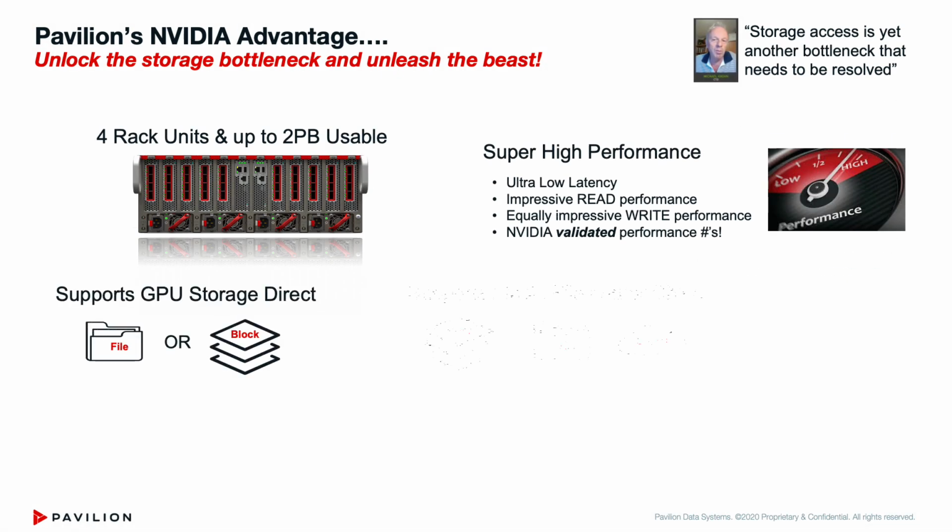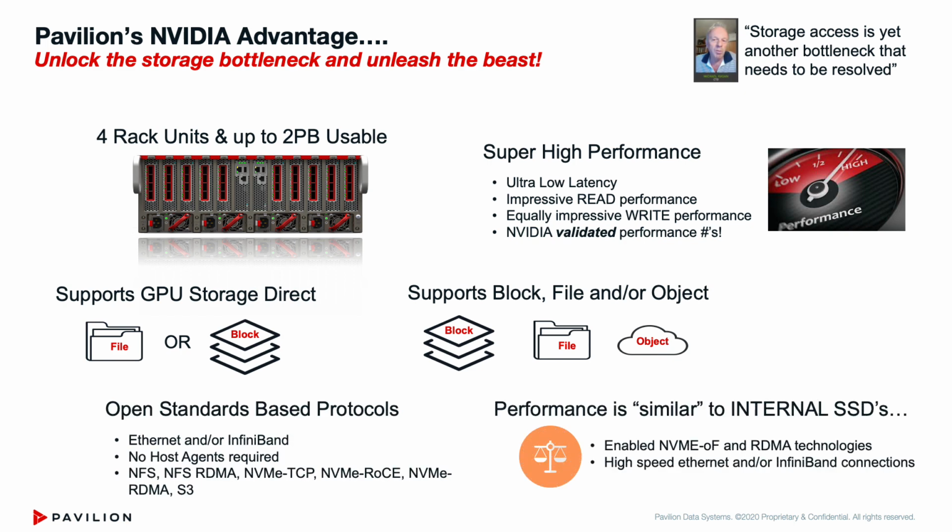So what are some of Pavilion's unique advantages as it relates to feeding that beast of GPU-based systems, whether that's a DGX A100 or just servers with GPUs in them in general? Remember, one of Michael Kagan's quotes was, storage access is yet another bottleneck that needs to be resolved. Well, how does Pavilion address those issues as it relates to what Michael said? Storage access is yet another bottleneck that needs to be resolved. Well, not with the Pavilion solution.